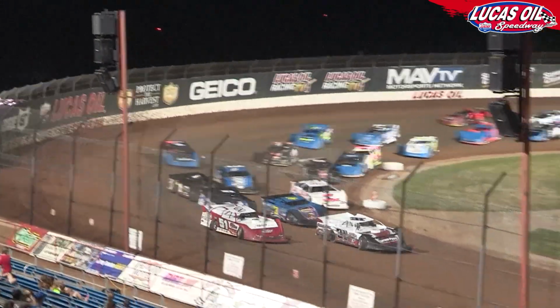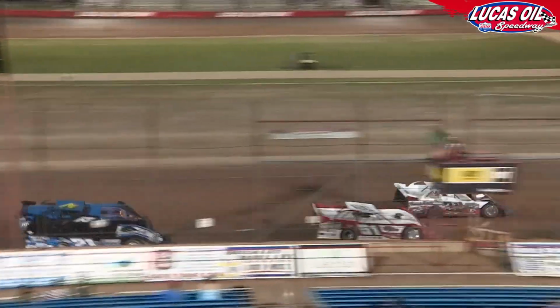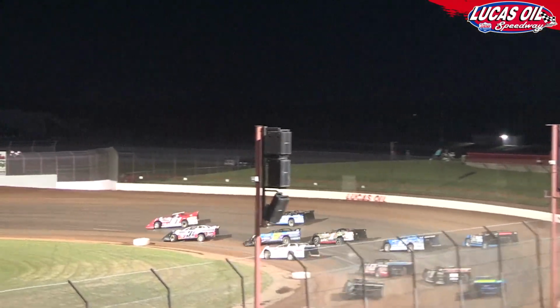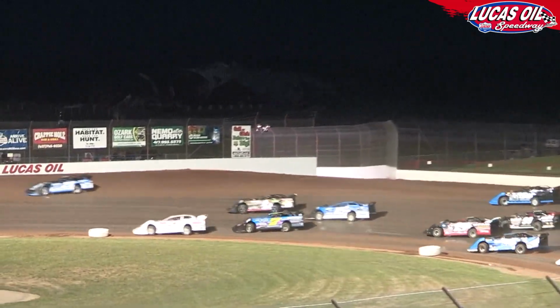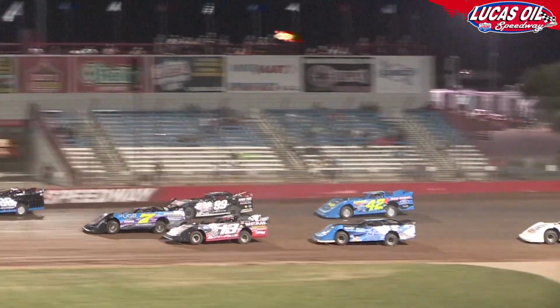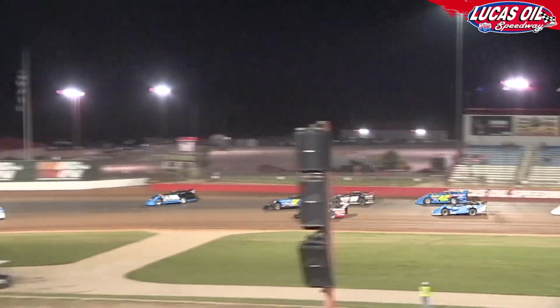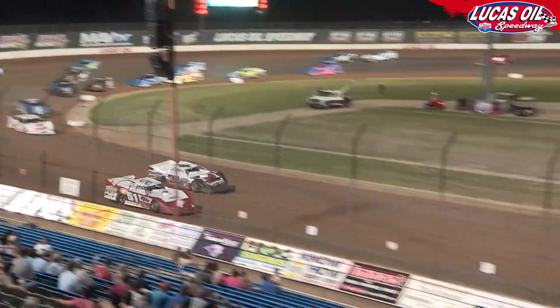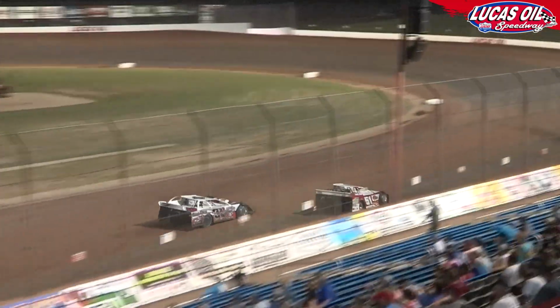The late models let loose as we go 20 times around for this one. The hammer down for the hammer Cole Henson, and Larry Ferris will run it through the middle of 1 and 2. The 7 gets a little squirrely, and now there'll be 4 across down the back stretch, as Larry Ferris will try to lead the field around for lap number 1, and he does so.